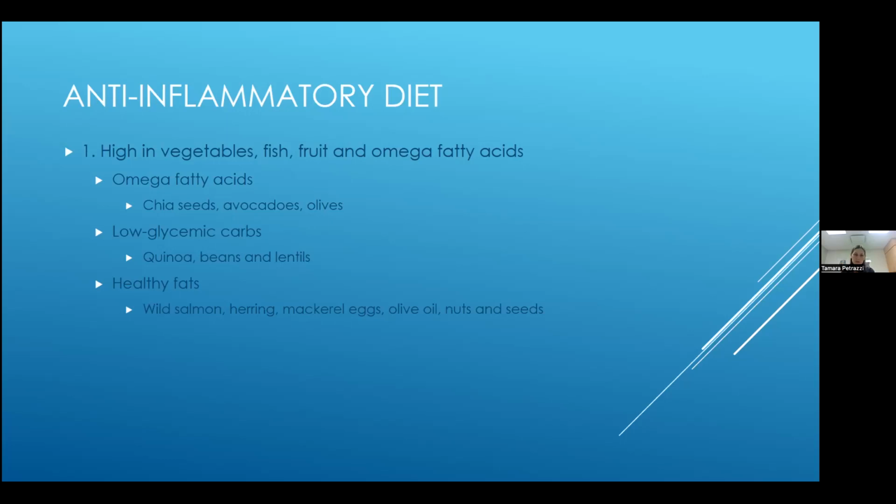And again, I'm not doing an all-inclusive list, but I wanted to at least give examples of everything, because sometimes you tell people, oh, an anti-inflammatory diet, but if you don't know what's anti-inflammatory or what's inflammatory, how do you know what to eat?